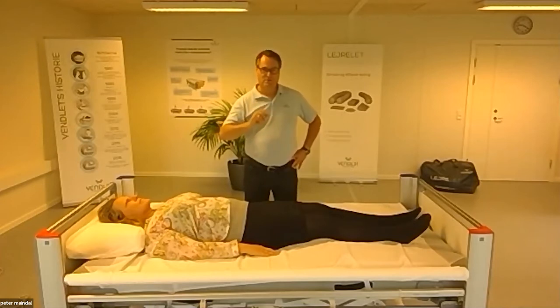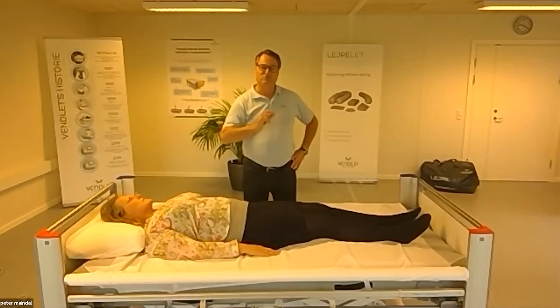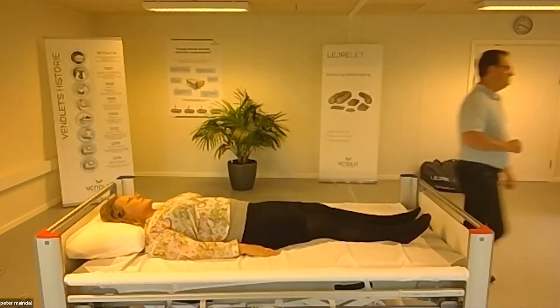If I may just get out of the picture briefly and get another cushion, I would probably consider using in that case. Just hang on. Perfect, thank you.